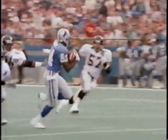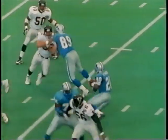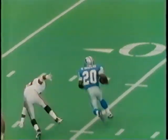Other questions. Would Herman Moore step up to become one of the elite wide receivers in the NFL? He was well on his way. And would Barry Sanders just be Barry? Well, number 20 served notice that his would be a season to remember.